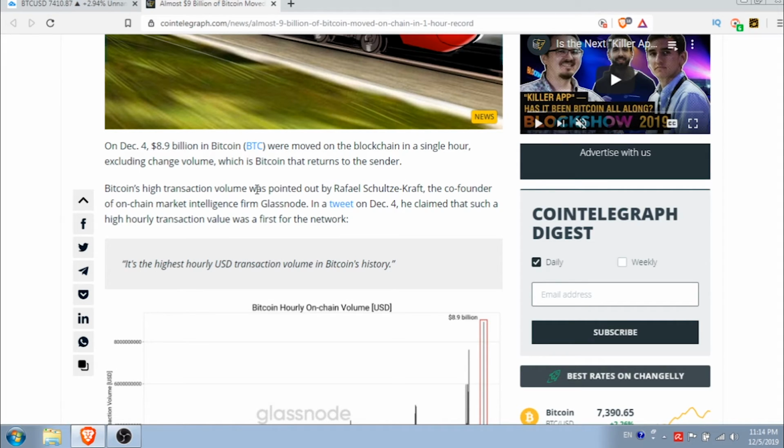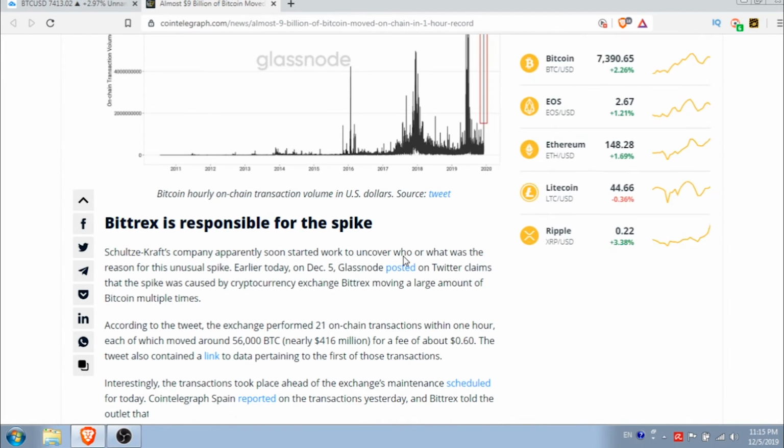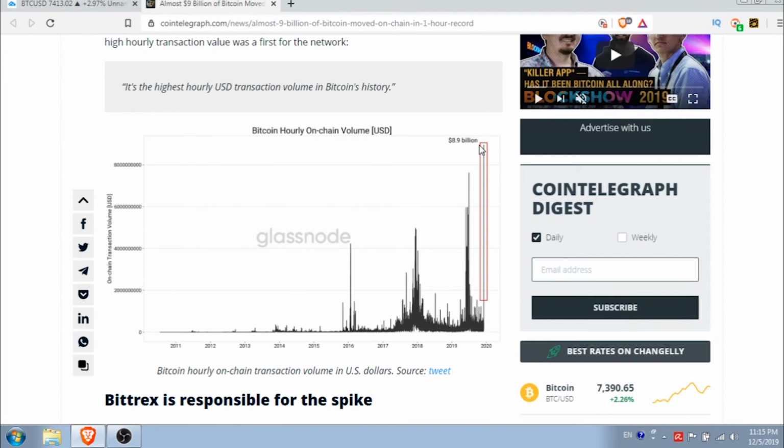Bitcoin's high transaction volume was pointed out by Rafael Schultzcraft, the co-founder of on-chain market intelligence firm Glassnode. In a tweet on December 4th, he claimed that such a high hourly transaction value was a first for the network. It's the highest hourly USD transaction volume in Bitcoin's history. Wow, this chart is showing and proving that.